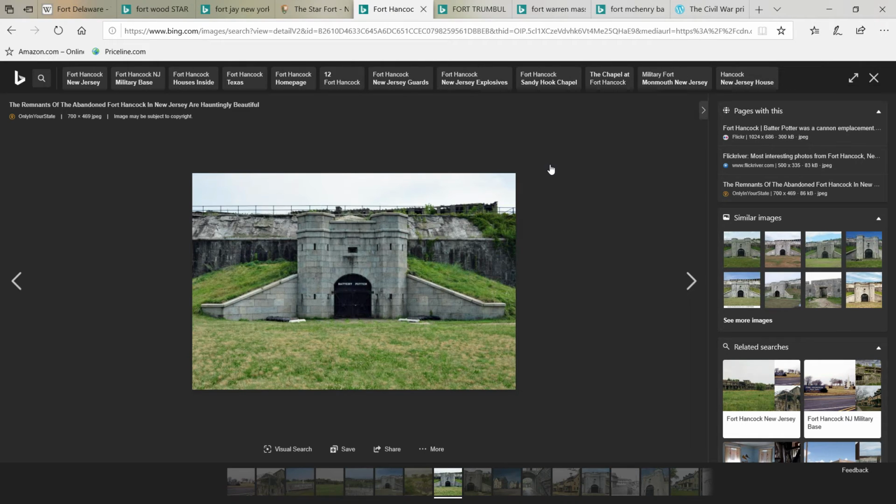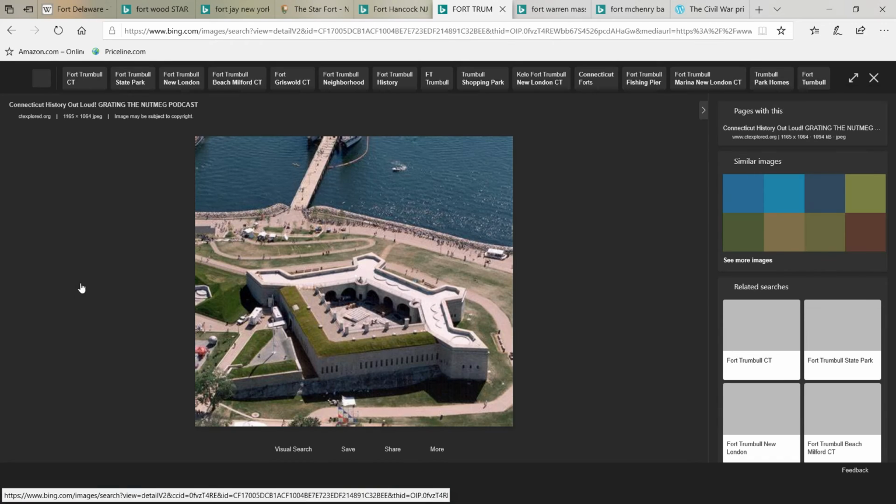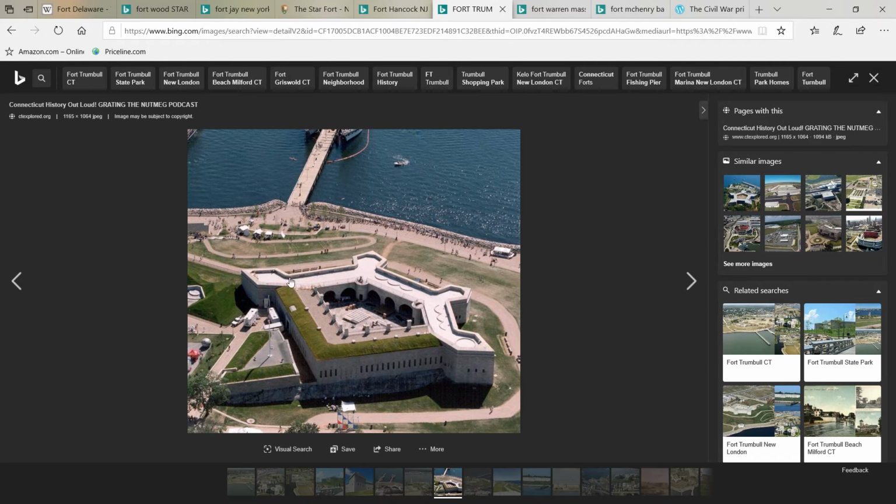Another fort in that area is called Fort Hancock in New Jersey. And as you can see, it's built up just like Aboriginals would build things. Another fort called Fort Trumbull. It's in Connecticut, same area, and it looks like this. Sort of a different shape, but an Aboriginal's design for sure.